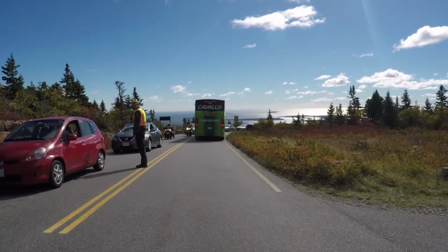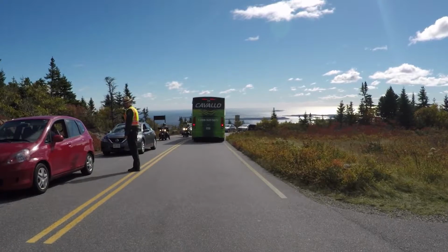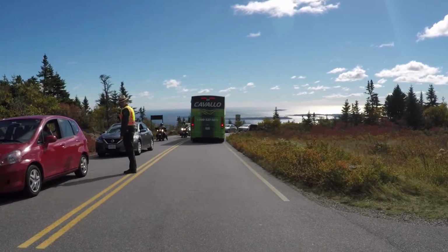A couple things of note that you want to know about the Cadillac Summit Road is that it does not allow vehicles over 21 feet. It's a narrow and winding road. No bus service goes up here, so you can't catch the Island Explorer bus, which gets you to a lot of the different parts of Acadia, but it doesn't get you to the top of Cadillac Mountain. So you will need to drive your own vehicle and get one of these reservations.